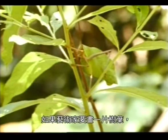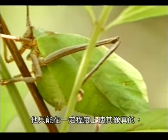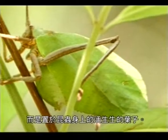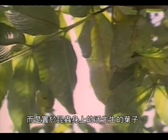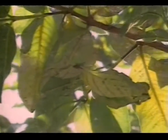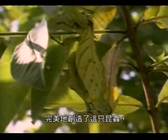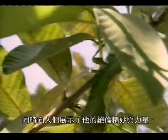If an artist sets out to draw a leaf, he can only make it realistic to a limited degree. But this is not a drawing. It is a perfect three-dimensional model of a leaf placed upon the insect's body. Allah, Lord of all the worlds, created this creature to such a wonderful design and so reveals to us His art and might.